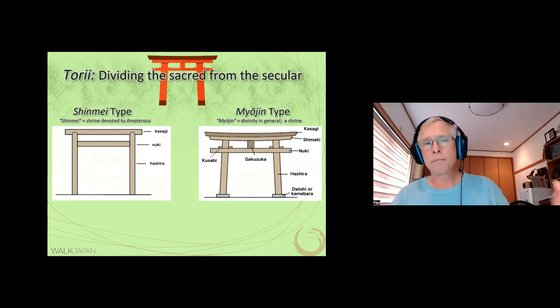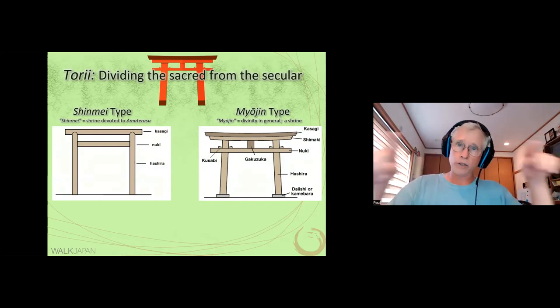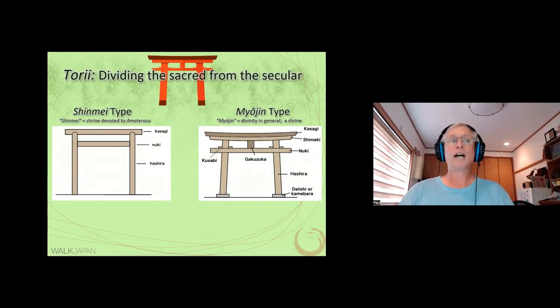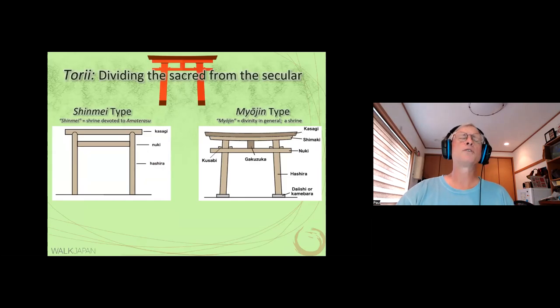And in their most basic sense, Tori are composed of three components: the Kasagi, or the lintel, the Nuki, the supporting crossbeam, and the Hashira, the pillars supporting it. And if we look here, particularly for the Myojin type, there are other characteristics you will see here. The Kusabi, that also have the Daishi, the Kamebara, that will let you know of a Myojin shrine or a Myojin Tori a little more in depth.